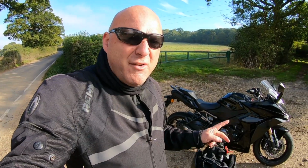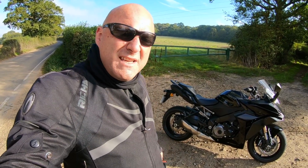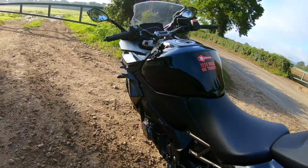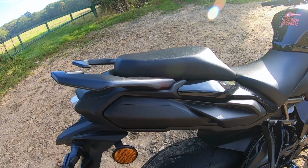It comes in two variants. You've got the GT, which I'm riding now, which is kind of as the bike is, but it also comes with the GT Plus, which has basically got side boxes on it. Side boxes, you can pretty much put a full-size helmet in there, depends on the size of helmet, of course, and they literally just clip on here.